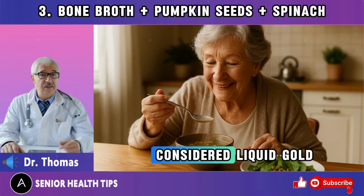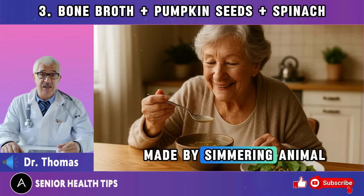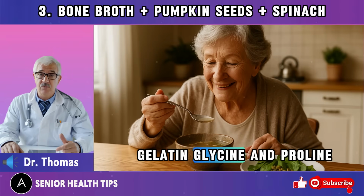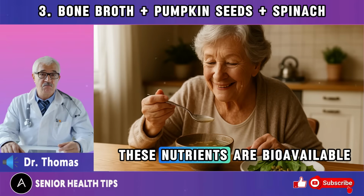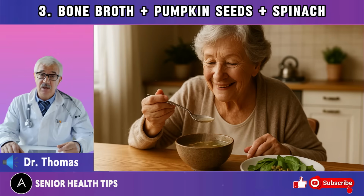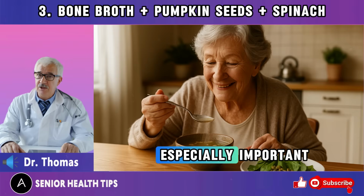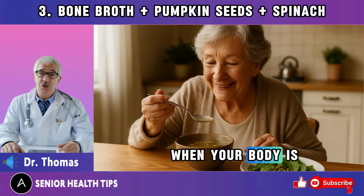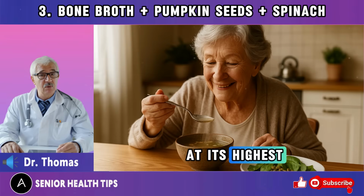Bone broth is often considered liquid gold for aging joints, and for good reason. Made by simmering animal bones for hours, bone broth is rich in collagen, gelatin, glycine, and proline, the very building blocks of connective tissue. These nutrients are bioavailable, meaning they're ready for your body to use immediately. For seniors whose collagen production has declined naturally with age, this is especially important. Drinking bone broth in the morning allows the nutrients to reach your joints when your body is most receptive, after a night of fasting, when inflammation is often at its highest.